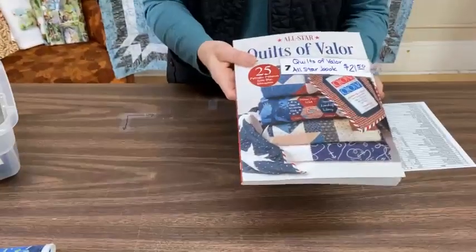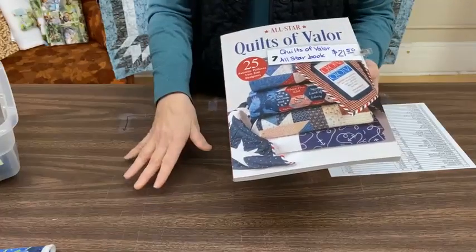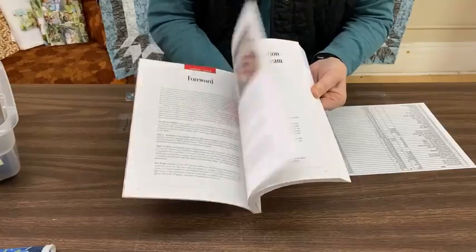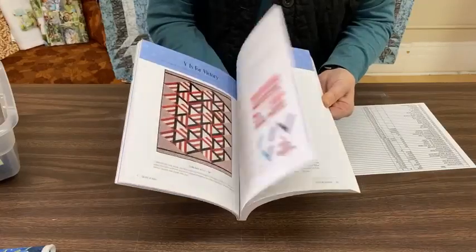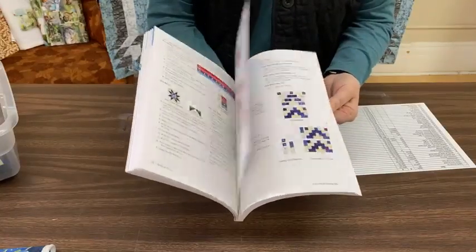Okay, the new book that we have is Quilts of Valor. We know a lot of you are making Quilts of Valor quilts, so these are all already sized for Quilts of Valor. It has a great description and a great story of Quilts of Valor. Oh, those are nice. I hadn't looked at that. Yeah, it's a great book.